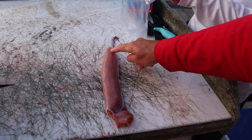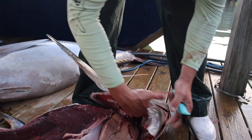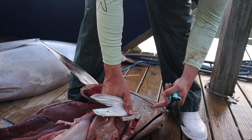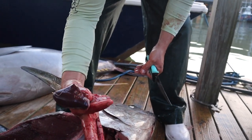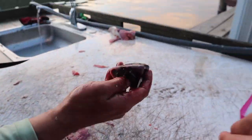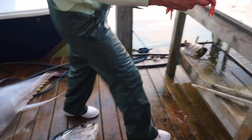So this is the roe that came out. One of Captain Bob's friends salt cures them and eats them. Their heart is in a different cavity than their stomach. And if you look, this is right where their gills are. So you see where their gills come together right here? There's a little pocket right here. This is where their heart is. It's separated by this membrane right here. If you know what you're feeling for, you know exactly what shape it is. Put it up there. We're eating that right there. Tuna heart right there. And that's your fun fact of the week. So that's the other piece of roe.